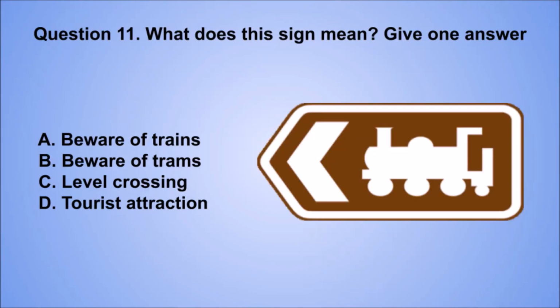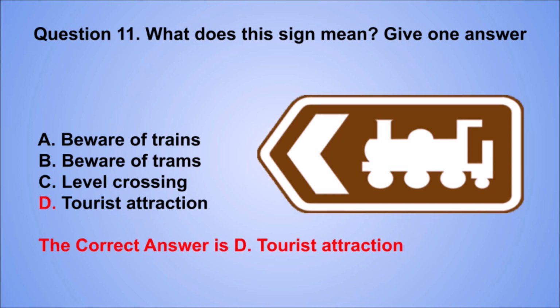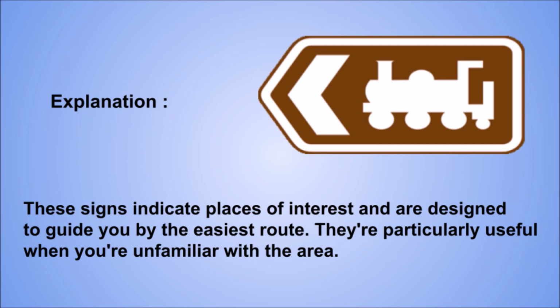Question 11. What does this sign mean? Give one answer. A. Beware of trains. B. Beware of trams. C. Level crossing. D. Tourist attraction. The correct answer is D. Tourist attraction. Explanation: these signs indicate places of interest and are designed to guide you by the easiest route. They're particularly useful when you're unfamiliar with the area.